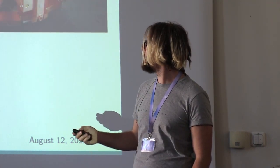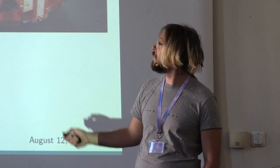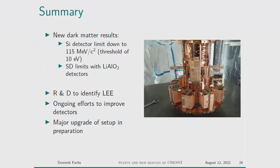Would maybe just leave you with this summary slide. So we got some nice new dark matter results. Silicon detector allowed us to go to lower masses. The lithium aluminate detectors gave us nice spin-dependent limits. And yeah, we're getting closer to figuring out what this low energy excess is. We're not quite there yet, but we're getting there. And there's ongoing efforts to improve our detectors, keep lowering the thresholds. And yeah, we're in the process of preparing this major upgrade of the setup at LNGS. Thank you.